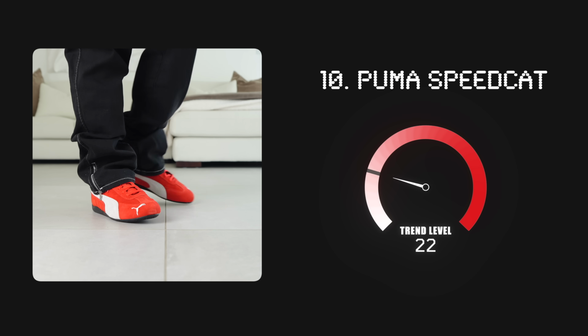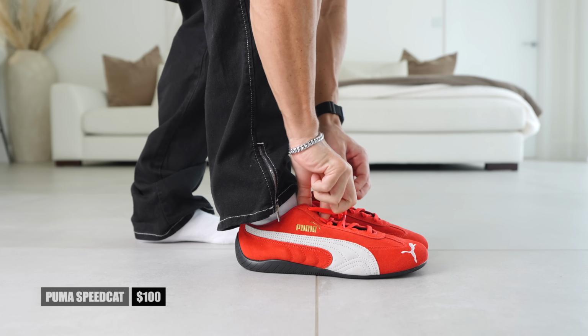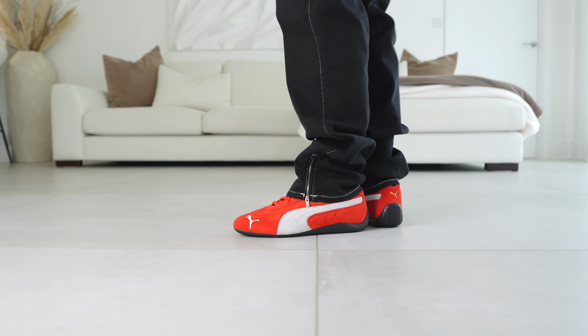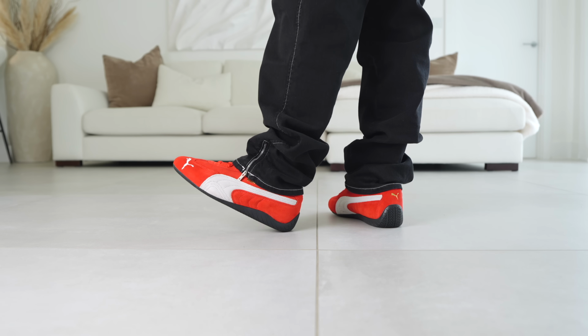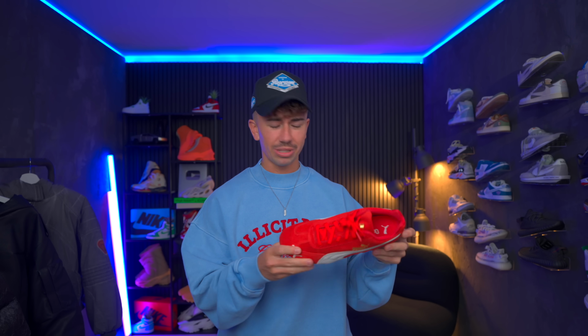So this one's actually a relatively new trend, at least compared to all of the other ones on this list. They originally dropped back in the early 2000s, and we all know currently the 2000s, or just retro shoes in general, have been the it thing for the past 5 to 10 years. Now, unlike other retro shoes that really gained a lot of popularity when they were actually brought back, these were kind of popular when they first released. I actually remember seeing a ton of people wearing these things, and also the Puma Suedes.